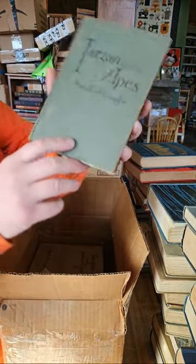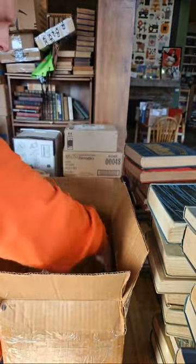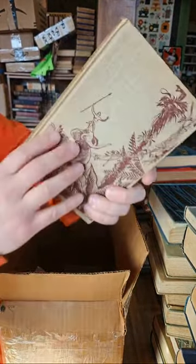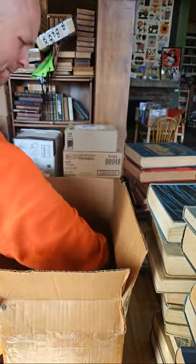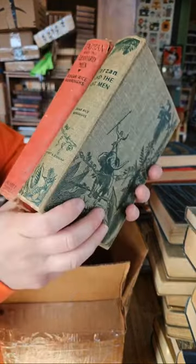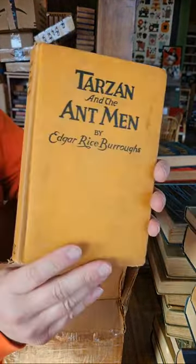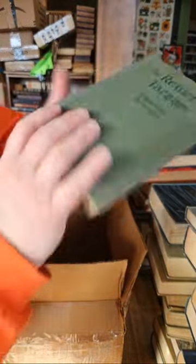It's a collection of Tarzan books by Edgar Rice Burroughs: Tarzan of the Apes, Tarzan and the Jewels of Opar, Jungle Tales of Tarzan, Tarzan and the Ant Men, and Tarzan and the Leopard Men, Tarzan and the Ant Men again, The Return of Tarzan. And these aren't too special.